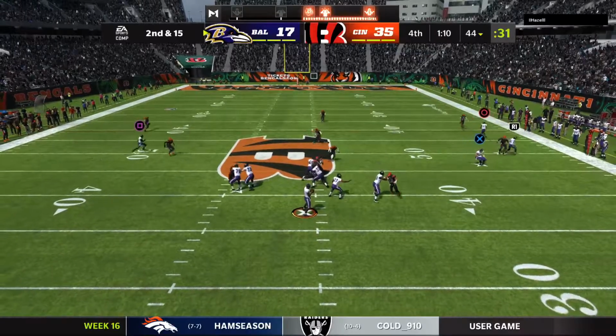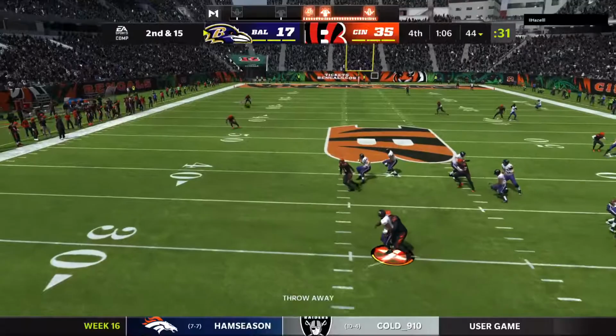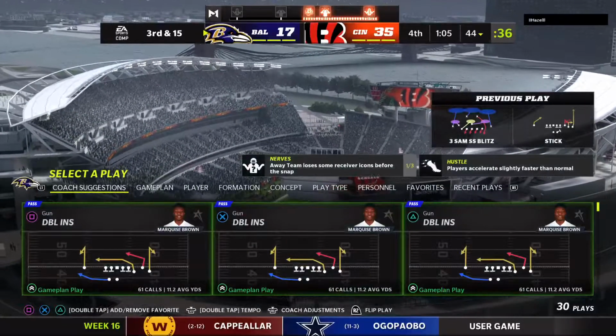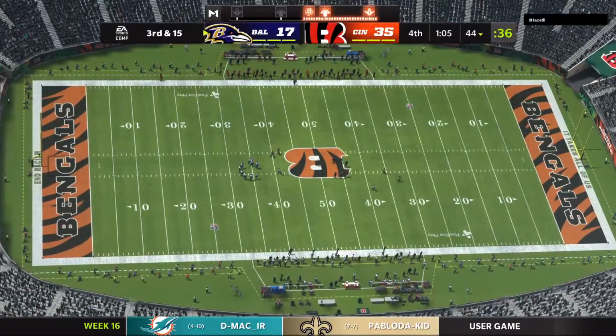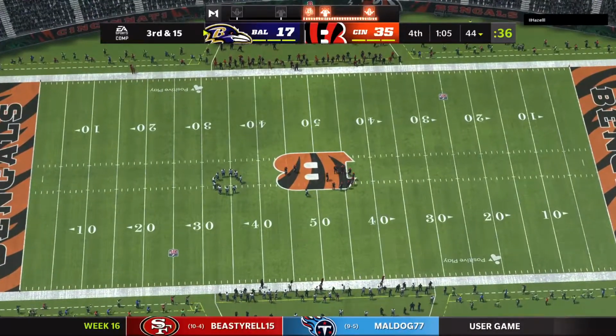From the gun, it's Jackson. And he's just going to get rid of this thing. To no one here. He throws it away. And now it's 3rd. Not only did he have a chance to scan the field there, it felt like he had a chance to scan it twice. The protection was that good. Unfortunately for him, the coverage downfield, equally good.